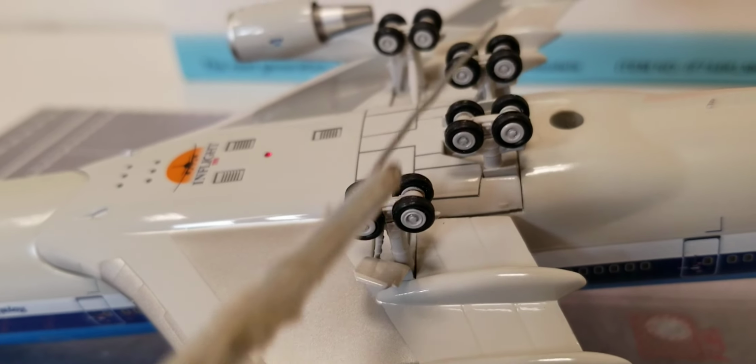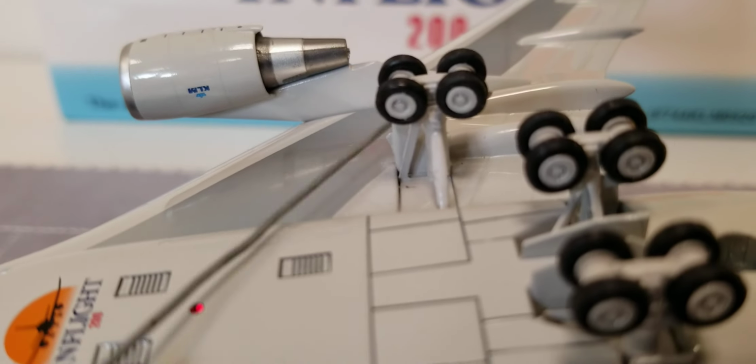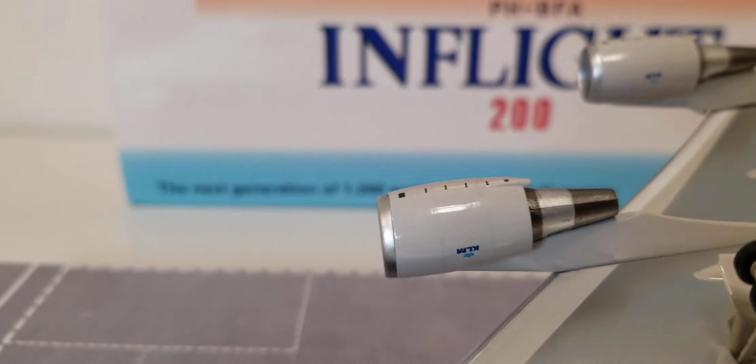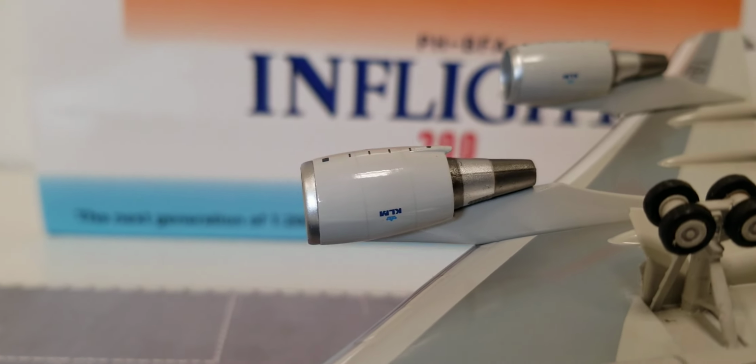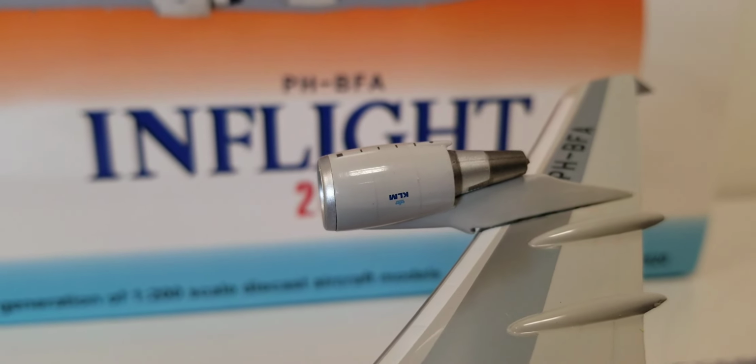They don't tilt. Ouch. But that's okay. Let's check out these gears right here. No, they don't tilt over here as well. But you look at the engine there with the KLM logo on this side there as well, as well as the wings underneath.